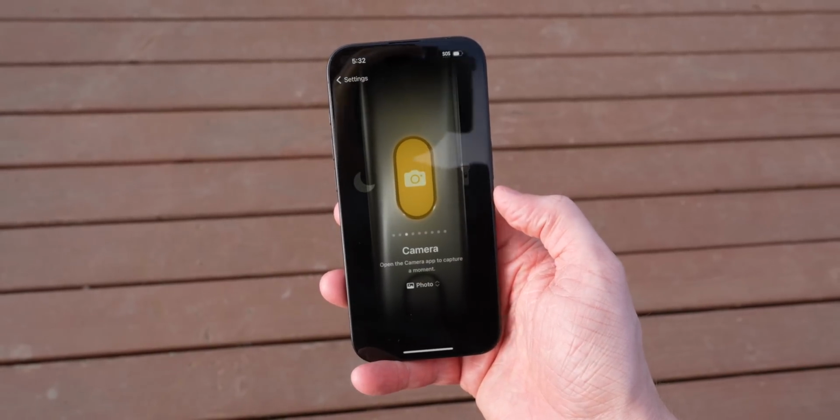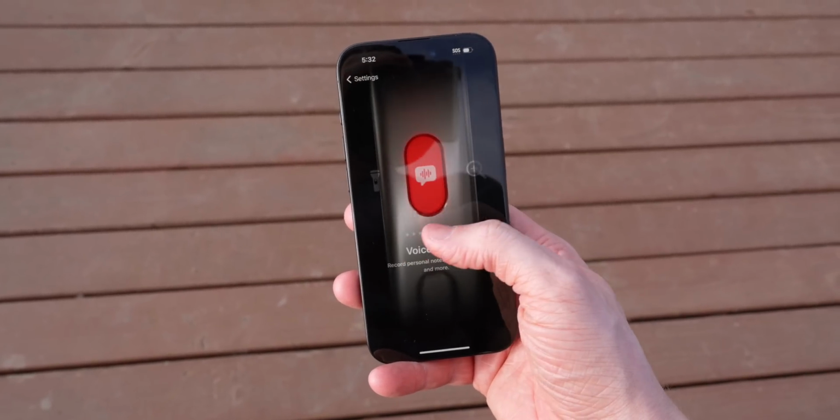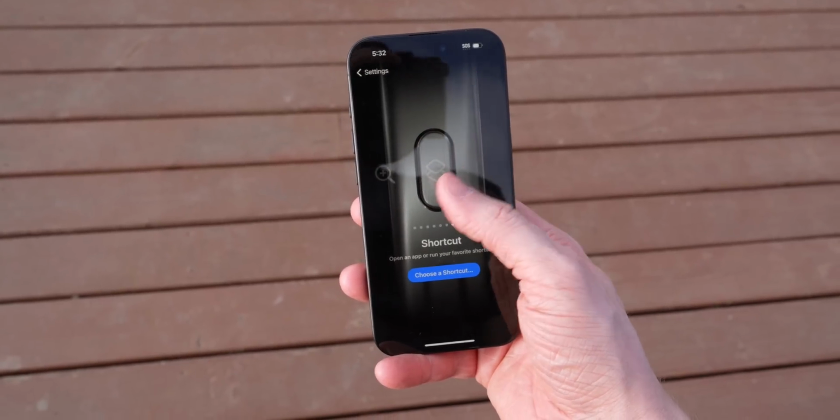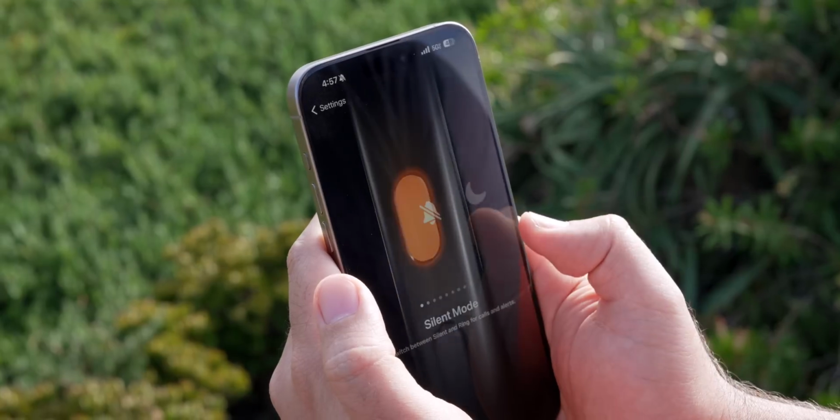The UI for this is some of the best design I've ever seen from Apple. I think it's stunning. I want to see more of this new morphism, more realistic design language back on the iPhone. But at the end of the day, it's just one action.